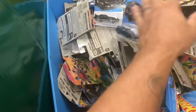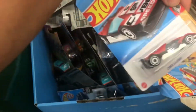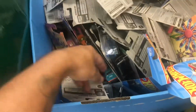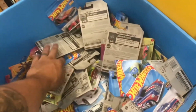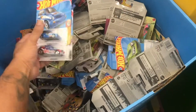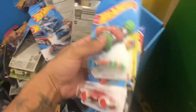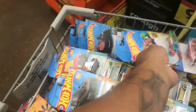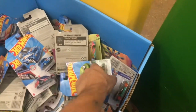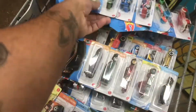Let me see if they got any more exclusives over here. I'll check back with y'all if I find something cool. So far, you guys, I haven't come across a treasure hunt and no premiums either, because the other locations that I've been to that did drop the shippers, they got like a variety of premiums in it, and I haven't found any in this bin yet, unless they're in some kind of different location in the store.